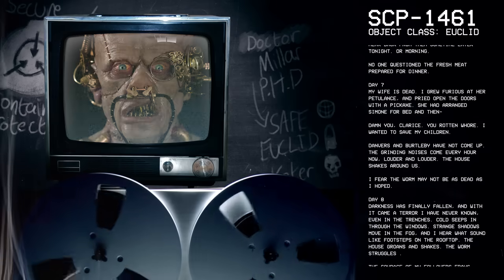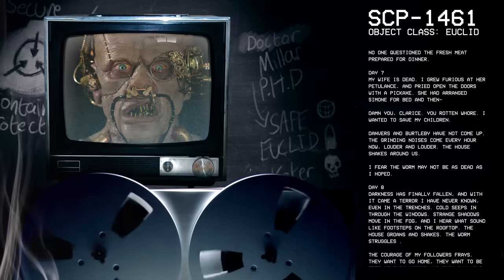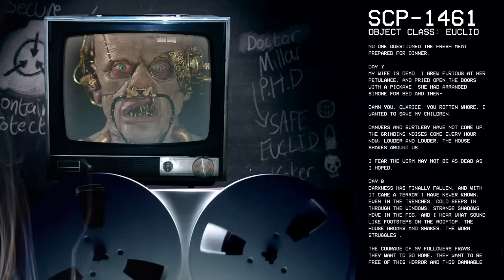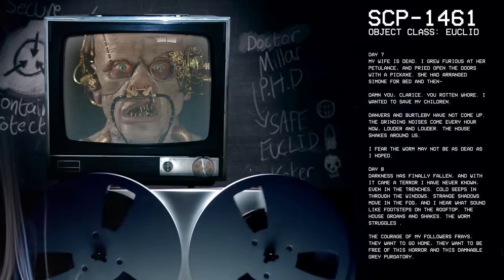Danvers and Bartleby have not come up. The grinding noises come every hour now, louder and louder. The house shakes around us. I fear the worm may not be as dead as I hoped.